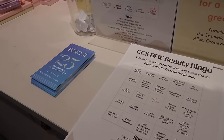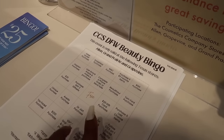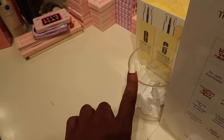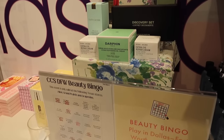Okay, guys, let's explain Bingo really quick. This is the card. Every time you do a roll, just like any other Bingo, you get $25 off and you get entered to win this, one winner per store.